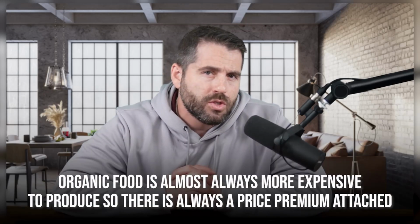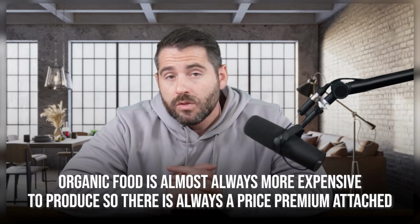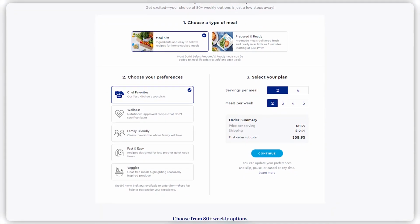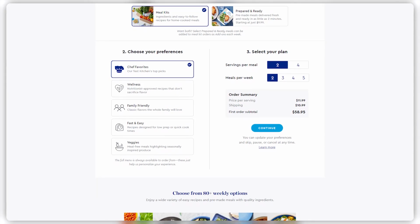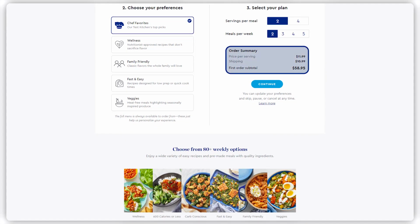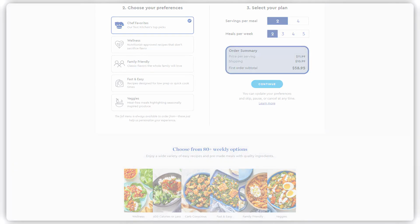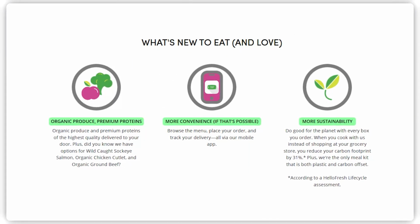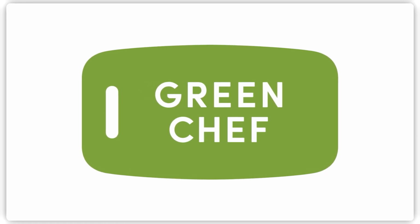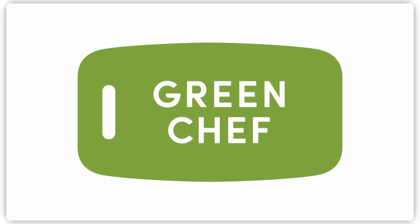And if this sounds a little bit pricey, keep in mind that organic food is almost always more expensive to produce, so there's always a price premium attached. But if budget is your only concern, then you might want to think about trying a different meal service that uses more processed ingredients and is less sustainable, because usually they charge a little bit less. But if health, both yours and the Earth's, is what's most important to you, then Green Chef is definitely one of, if not the best options out there in terms of meal delivery kits.